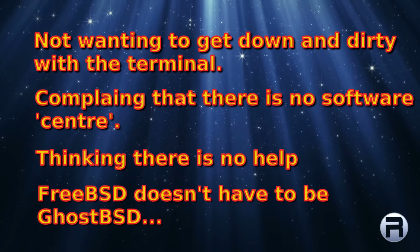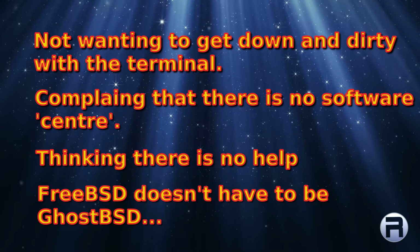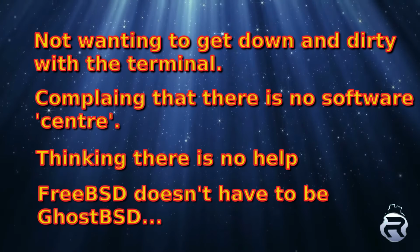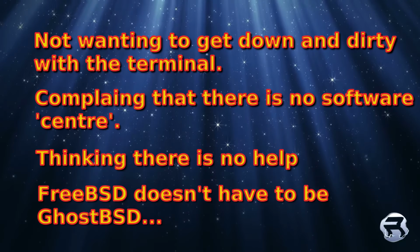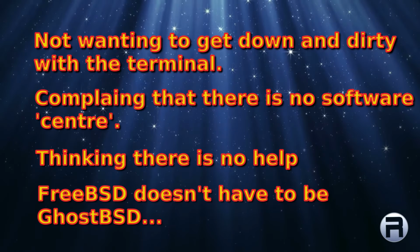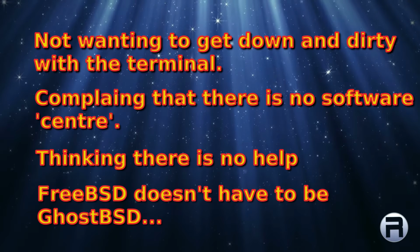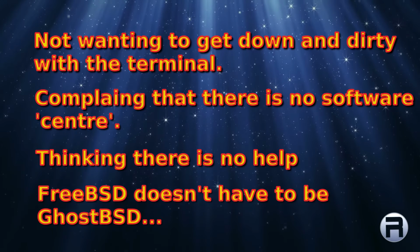It's a different environment, and you have to think in a certain way when you approach FreeBSD. It's more logically laid out. It's more true to the Unix way. But GhostBSD tries. There's nothing wrong with the project. I do greatly enjoy the later versions, but they try to promise new Linux users a Linuxy way of doing things in a BSD world, and it doesn't always work.